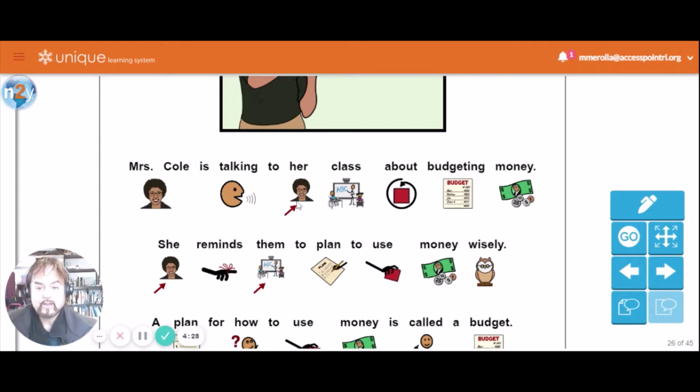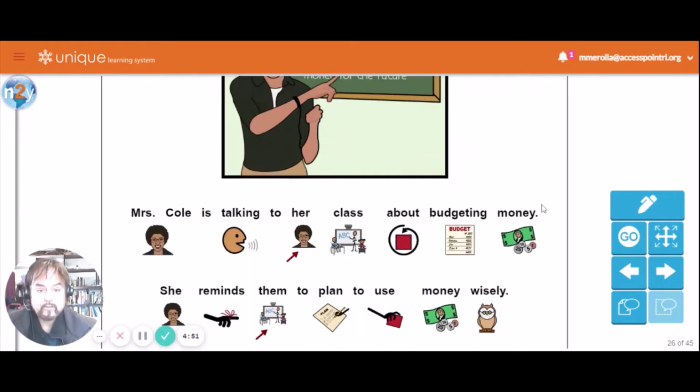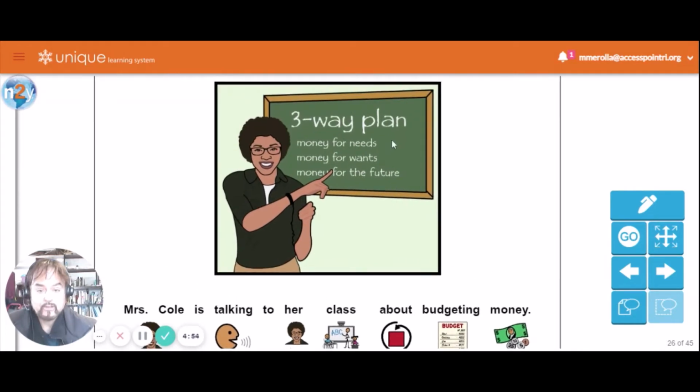Mrs. Cole is talking to her class about budgeting money. She reminds them to plan to use money wisely. A plan for how to use money is called a budget. Okay, so there's Mrs. Cole teaching. Looks like a blackboard, an old green board where you use chalk. We have one of those in the room. Three-way plan: money for needs, money for wants, money for the future.